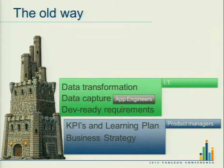Then that business person is going to reach out to some of the development people. They're going to come up with development requirements, which will also include how data is captured, how it's transformed, and if you're lucky, how it's put into a data warehouse. Now this data, it's not data like you or I would know. It's hard data. We can't let regular people touch it.